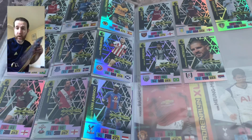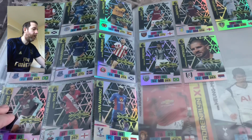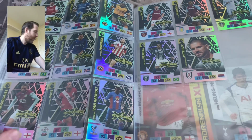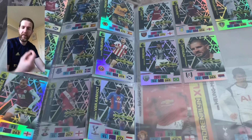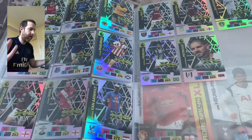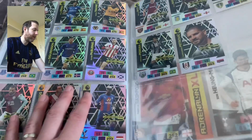So if anyone's got any in swap, give us a shout. Hit me up. Selling them for a fair price. Again, I think the Mark Noble is the one that goes with the 50 packs for 50. I've seen it for like £90 on eBay, and it's like, really? £90? It costs probably pence to make.